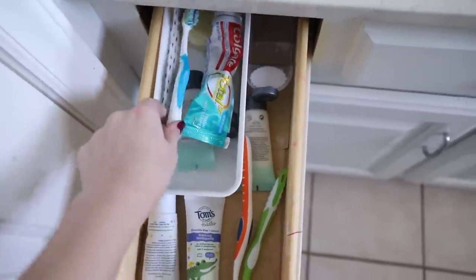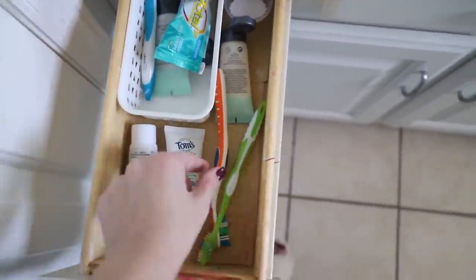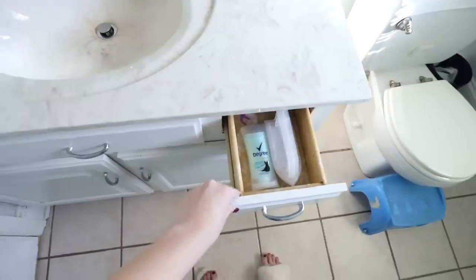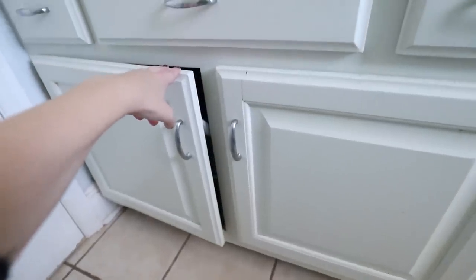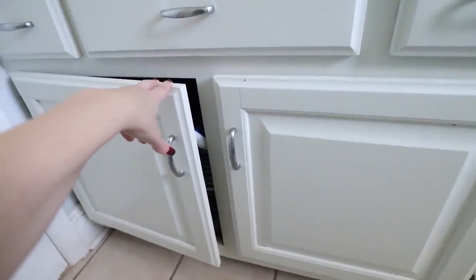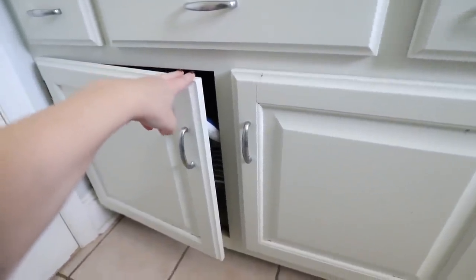So my kids have about a million toothbrushes, I'm not gonna lie, because they frequently go, I don't remember which one was mine, or so-and-so touched mine. So we end up with a lot of toothbrushes. There's nothing really in this side but a deodorant and a scrubber, which I don't even know why that's in there. I'm kind of scared to open this because, like I said, particularly my daughter tends to stuff things and hide things in weird places. So I haven't looked in here in a little while, so I'm kind of scared what's under here.